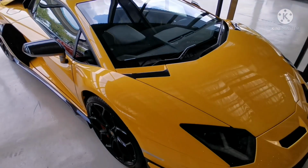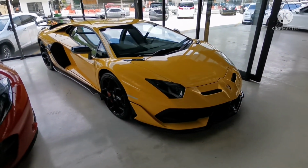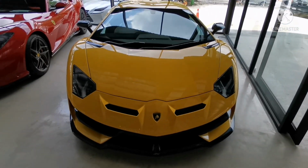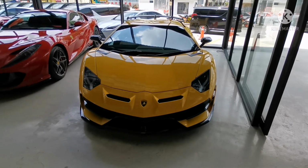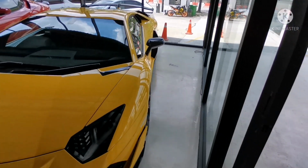Look at the inside. Very very beautiful. Sangat sangat cantik. Aventador. Saya tak akan beli kereta ni sebab saya sakit lutut, tak boleh masuk. Kereta ni rendah. Okey. Bukan tak cantik sebab saya sakit lutut.